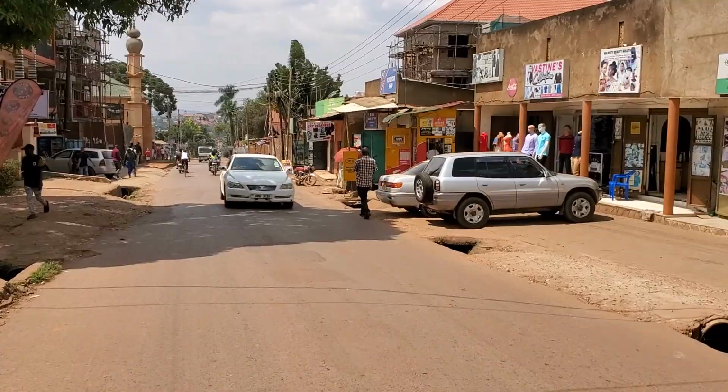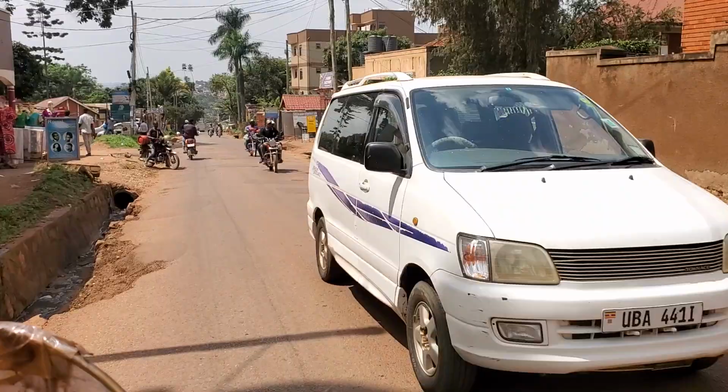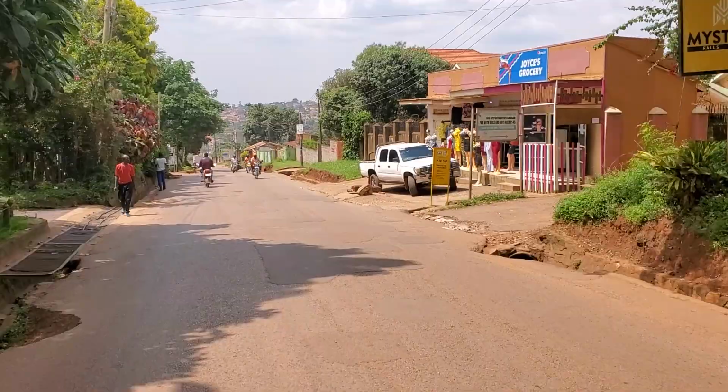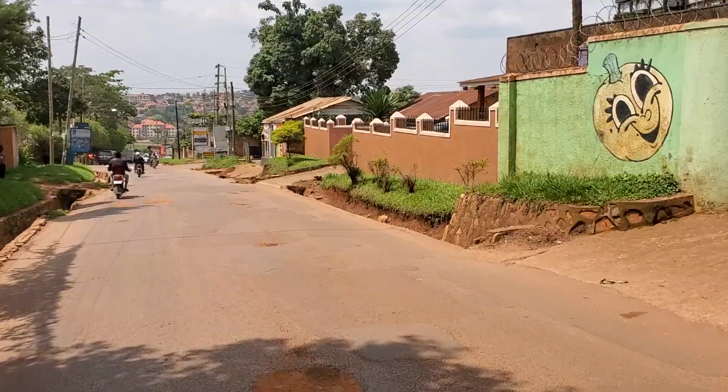If you are looking for 15 decimals, they are here at 450 million. A dollar is at 3,700. So for 450 million, you can get 15 decimals. If you want 100 feet by 100 feet, they are available here at 750 million. If you are looking for condos, they are there, $100,000, $110,000.